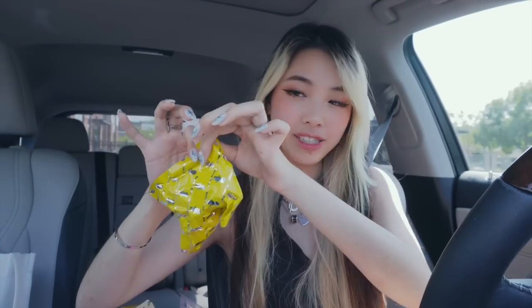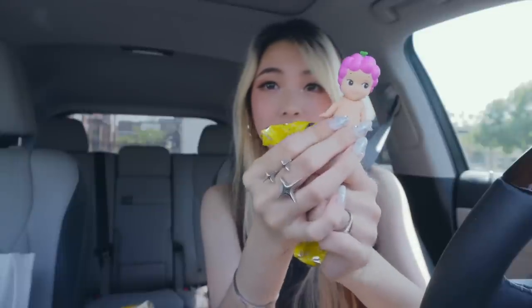I'm not gonna touch it. I'm just gonna see what's inside. 3, 2, 1. A grape! I don't want a grape! I do want the green grape though, so maybe I'll paint him. I don't want this one! I am so excited that this is the bunny one, because I'm pretty sure it is.